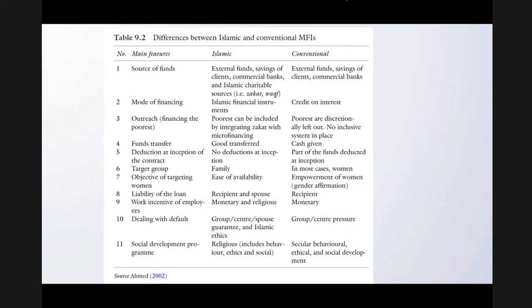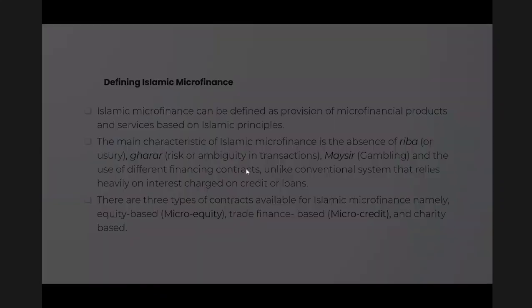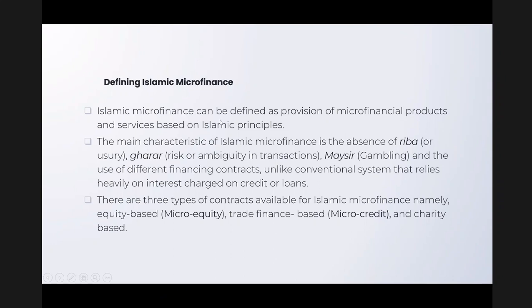But the main thing on the basis of which Islamic microfinance institutions and conventional microfinance institutions are differentiated is the presence of interest. Islamic microfinance can be defined as provision of microfinancial products and services based on Islamic principles. The main characteristic of Islamic microfinance is the absence of riba or usury, then gharar. Gharar is ambiguity in transaction.